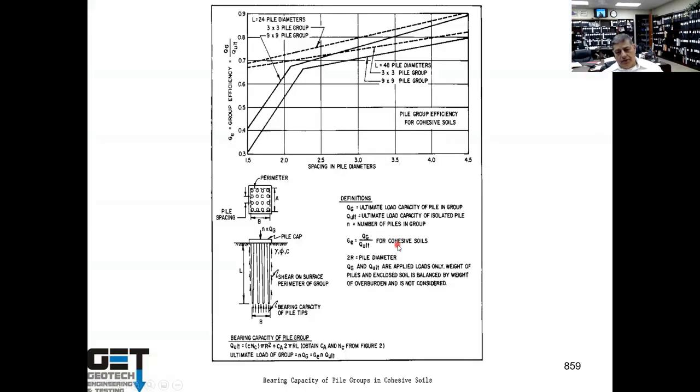Also group effects. Typically you don't put piles closer than 3 diameters to each other. Otherwise you have to go for reduction. If your piles are 2.5 diameters apart, you have about 65 to 70% reduction in strength. Okay, so that's the curve that you can use to estimate group effects. But your efficiency factor is 1.0 when your piles are 3 diameters apart.